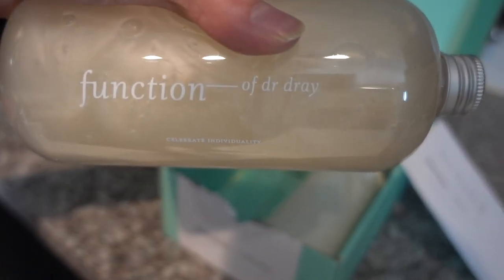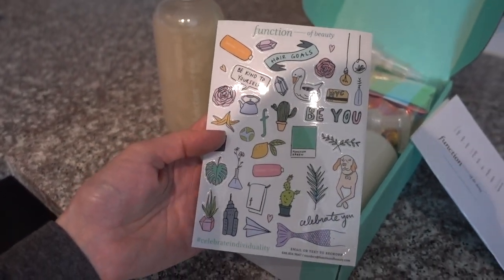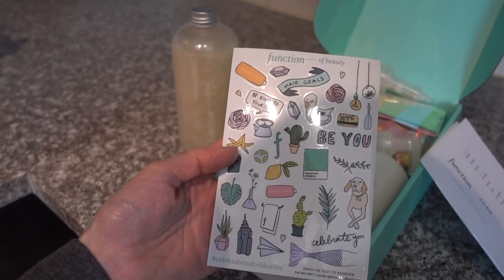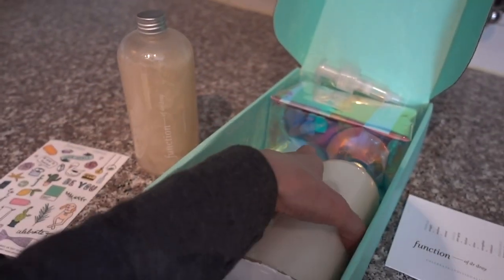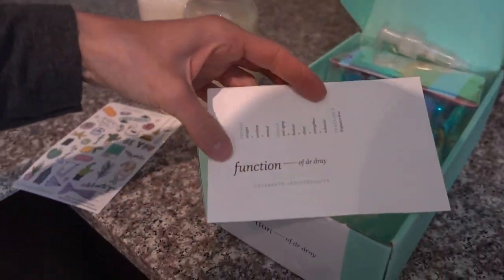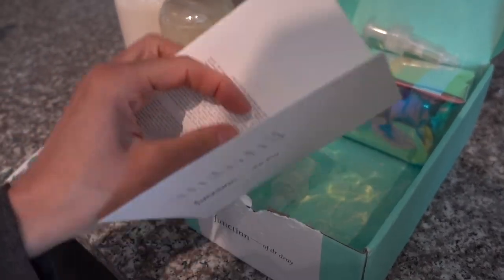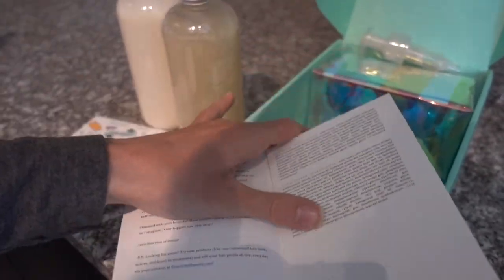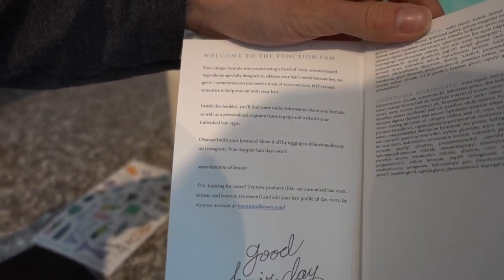And you can get your name on it. So I went ahead and did Dr. Dray. And it comes with these cute stickers. Oh, I love that. These are really cute for my planner. And you also get pumps. So that's cool. And my understanding from the website is that they ship outside of the US. I think those of you in Canada and I believe the UK can also get their shampoos. Welcome to the Function of Beauty fam.